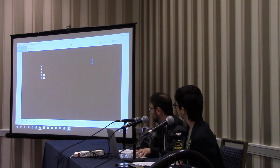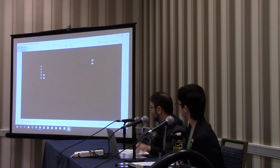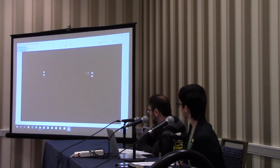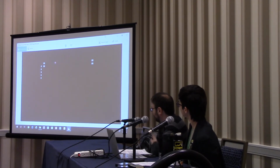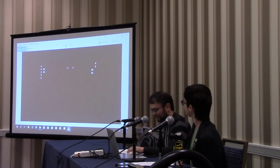This was made by C.T. Wu, who considers it the first action game on the thing. So you're the player on the left, the computer is on the right, you're just trying to shoot each other enough times. This was me trying to figure out the controls. So yeah, it's really simple.